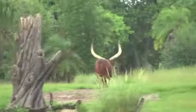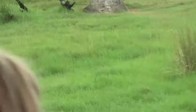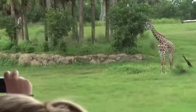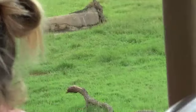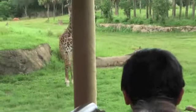And you folks probably recognize these animals over here, don't ya? Now, actually, we're looking at two different kinds of giraffes. These right here are called Maasai giraffes. They stand anywhere between 14 to 16 feet tall.